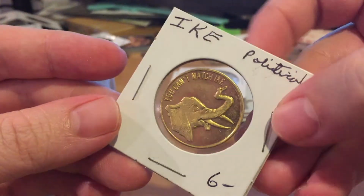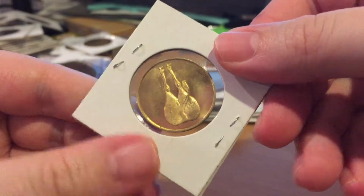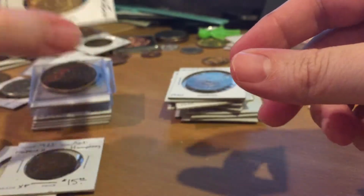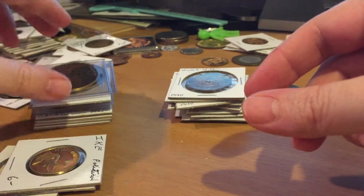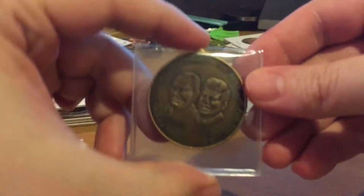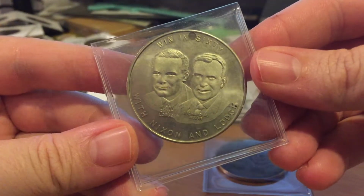Let's see, after Willkie, here's a piece I picked up recently. You Can't Match Ike. It's the only Eisenhower piece I've really ever seen. Then we get into the 60s here. Here's Kennedy and Lyndon Johnson. Of course, they ran against Nixon and Lodge.